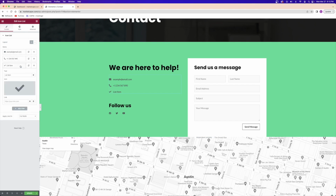If you want to add a new one, you just click on add item, and now I've got a third one that I can use, and I can change the text and the icon. You can delete by clicking on the X, and you can duplicate by clicking on this little piece of paper right here.